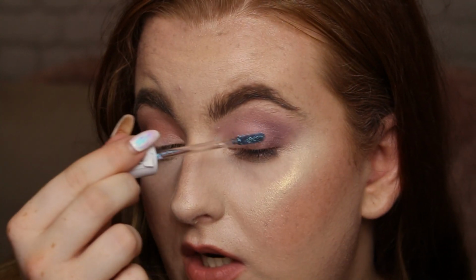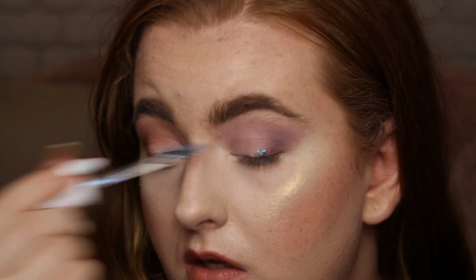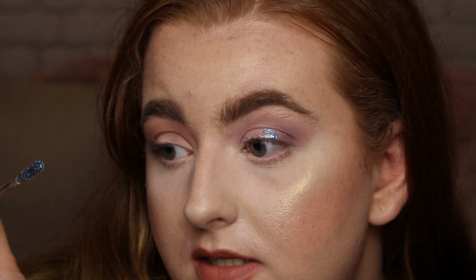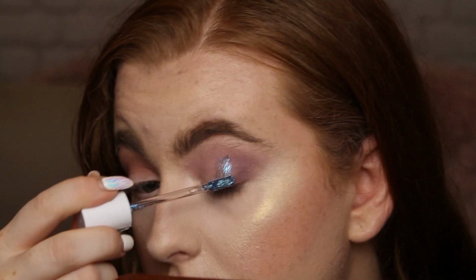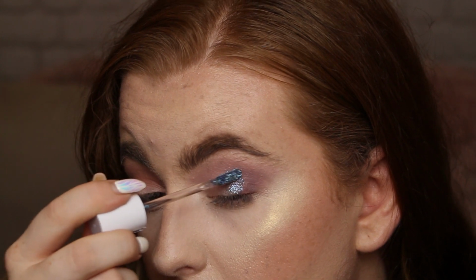So let's get started. I'm gonna do kind of an ombre thing on my eye. I'm gonna go in with the blue shade first, in the shade Fire, and put this halfway across where the darker shadow ends, bringing it in just over halfway, and then we're gonna blend the pink in with it. Ooh, super pretty. I feel like this is applying a lot better on the eye already than it did on my arm. It's not completely opaque, but it still looks really nice.